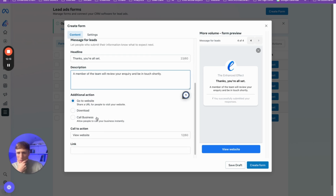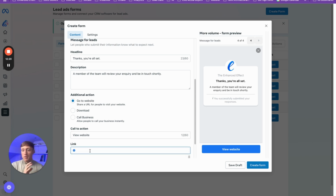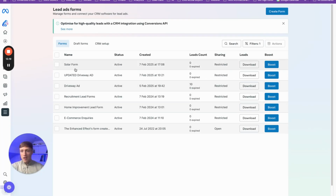And then you might want to leave a link to your website underneath here. Once they've filled in the form, they might also want to learn a little bit more about you as a company, so you can leave a link to your website in there as well. That's always something that's good to do. So I just copy and paste a link to the website in there. And then all you're going to want to do is create form. It's created in our lead form section there.